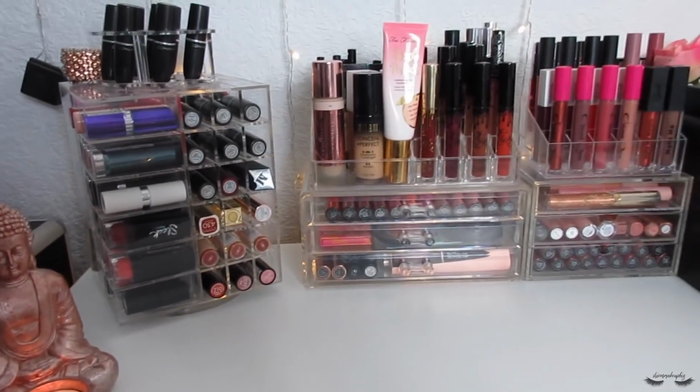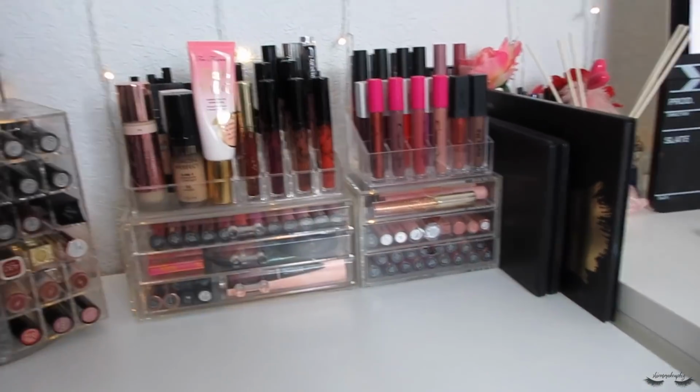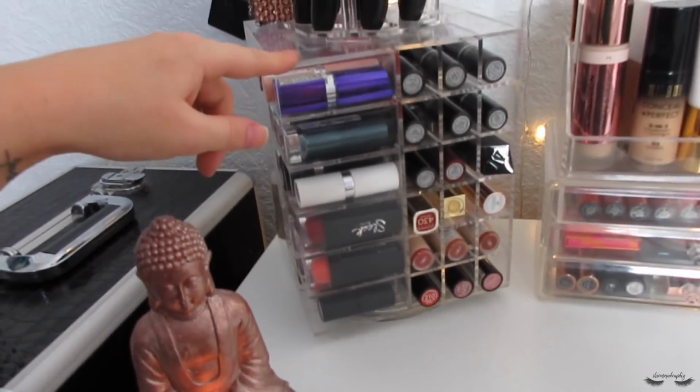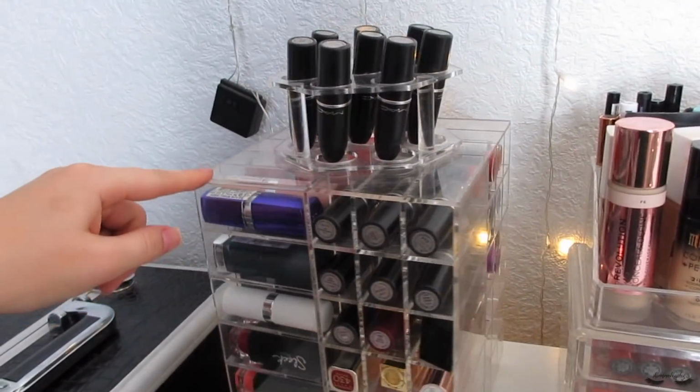Okay, so lastly we're just moving on to what you see in the background of my videos. I've rearranged this and I'm so happy with it. Just look how pretty this looks. So here I got this for Christmas. It's like a spinning lipstick holder. I still have room in this.